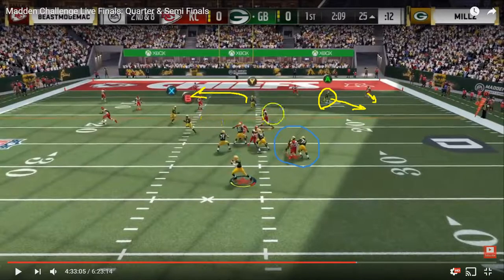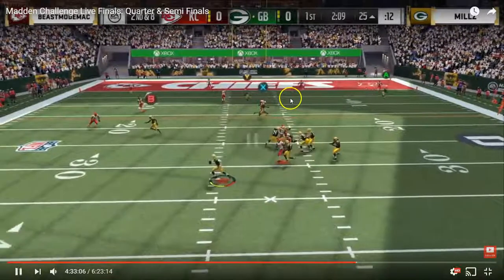But the other read was Mac over pursued just a tad bit with his user defender right here. So on this slant route by the X receiver, as you can see when the play unravels, Mac over pursues a little bit, and he could have, I'm not sure if Millz would have had enough time. It might have been close. He obviously can't make this throw running across his body, but he could have set his feet and thrown it to that slant route right as he cut across Mac's face. Instead, obviously, if you don't make that read, I think you have to just throw the ball away here.